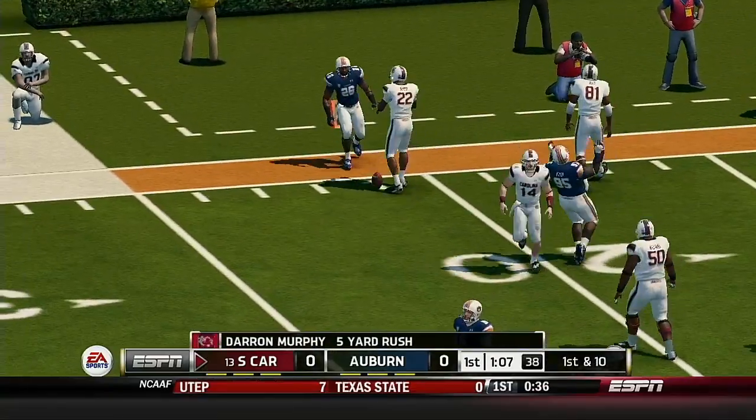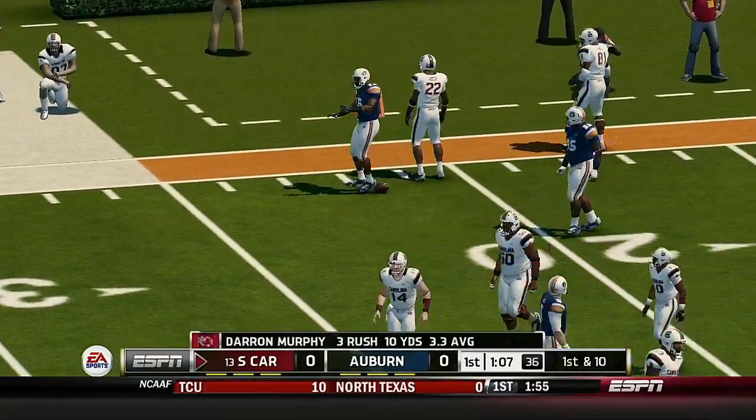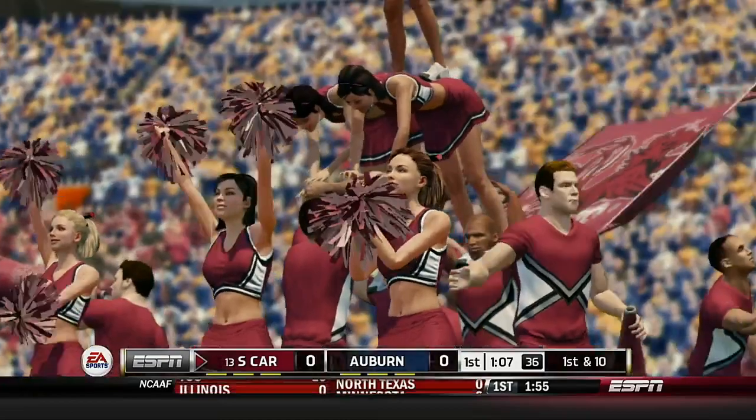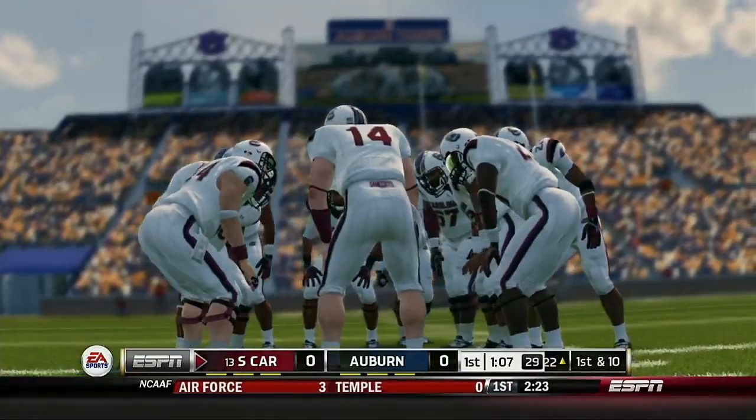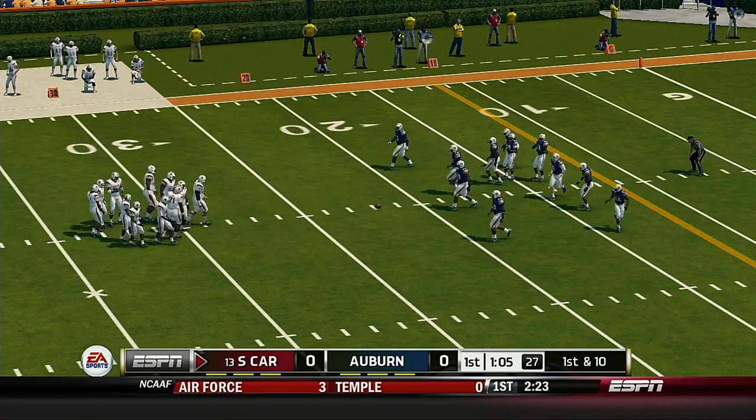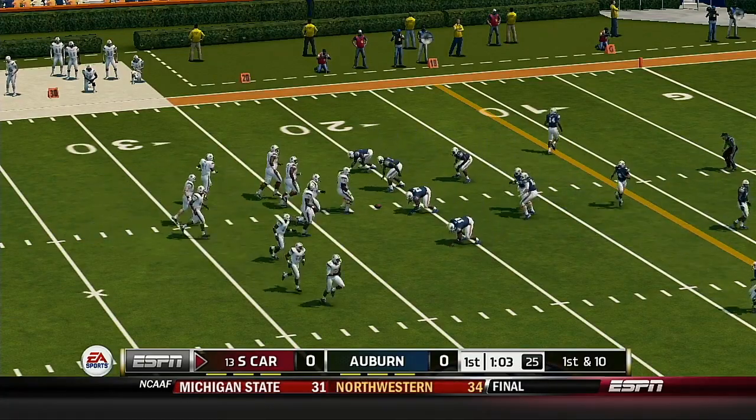The left for a nice gain. That's around 5 yards gained there on the play for the tailback. It's a nice option play here by the offense. Running back took the pitch and got a nice gain to move the chains. From the 22-yard line, it's first down.